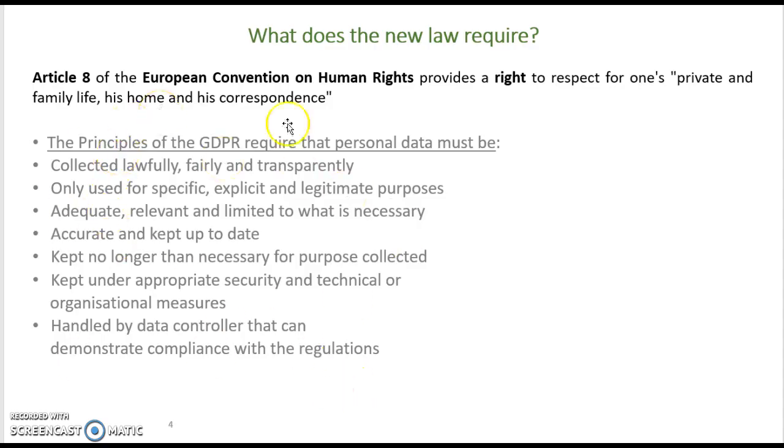The basic fundamentals are that you have to collect things lawfully, fairly, and transparently. So they need to know that you're collecting it. It can't just be done in secret. If you think about Cambridge Analytica, for example, where people didn't realise what they were handing the information over for. It should only be used for specific, explicit, and legitimate purposes, adequate and relevant, and limited to what is necessary.